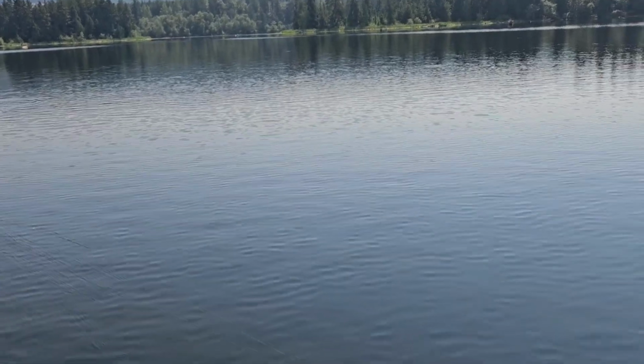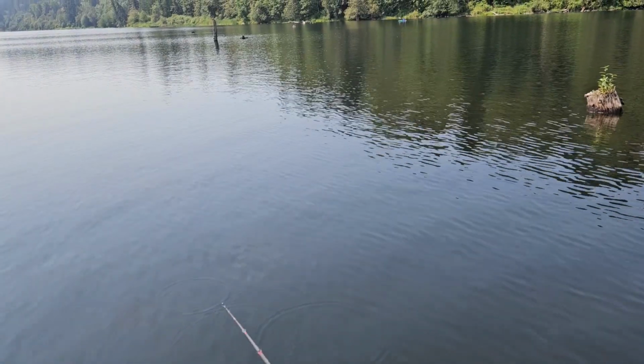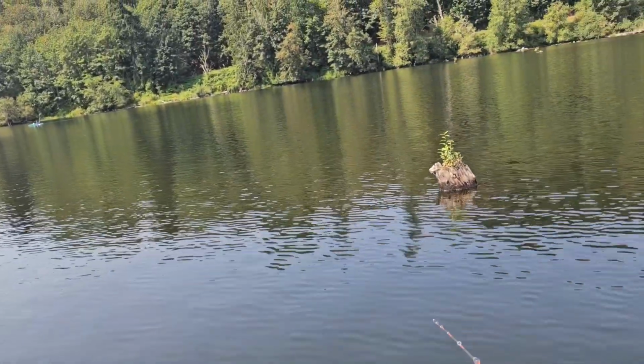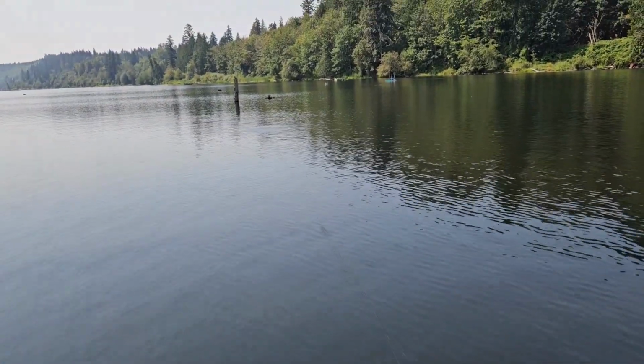As you guys can see, the clouds have burned off. We had a heavy marine layer this morning. Gave us extra time of fishing around. The activity level of the bass declined over the last 2 hours substantially compared to this morning.